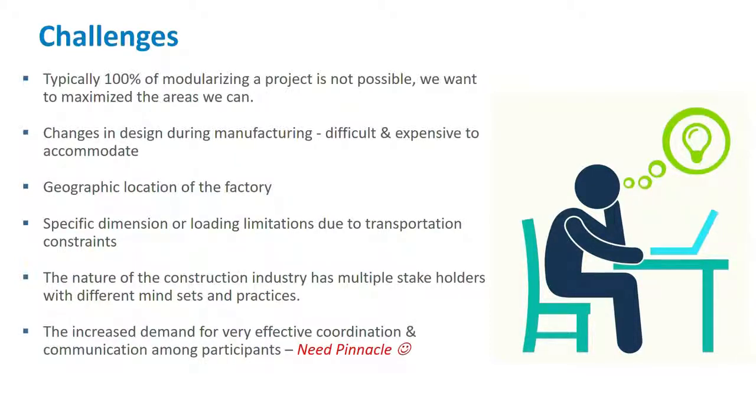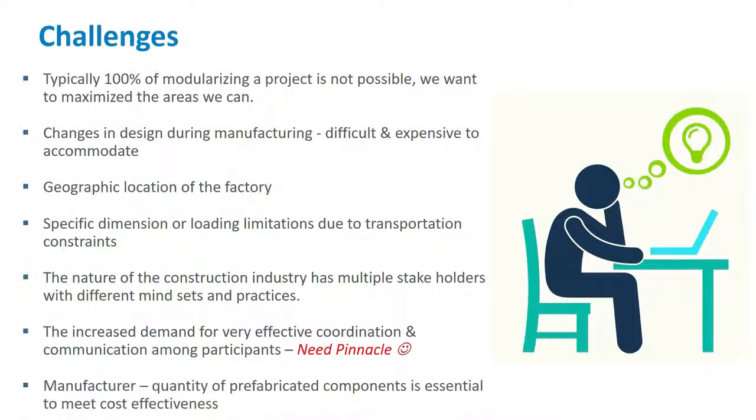And I will finish with the manufacturer, the quantity and the prefabrication elements. Sometimes when you have a project that is 20,000 square feet, it's not enough to justify creating a specific machine to create a specific shape of cladding. So you need to take this into consideration.